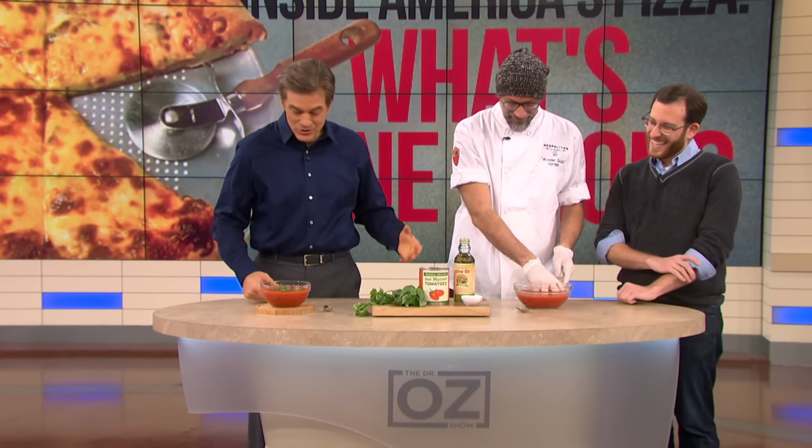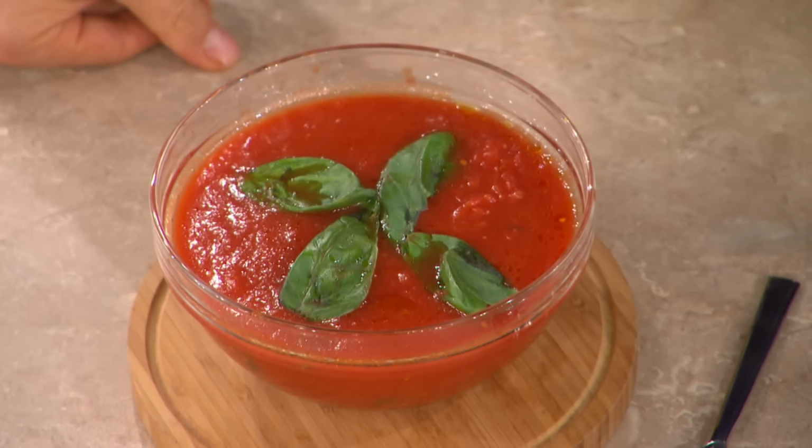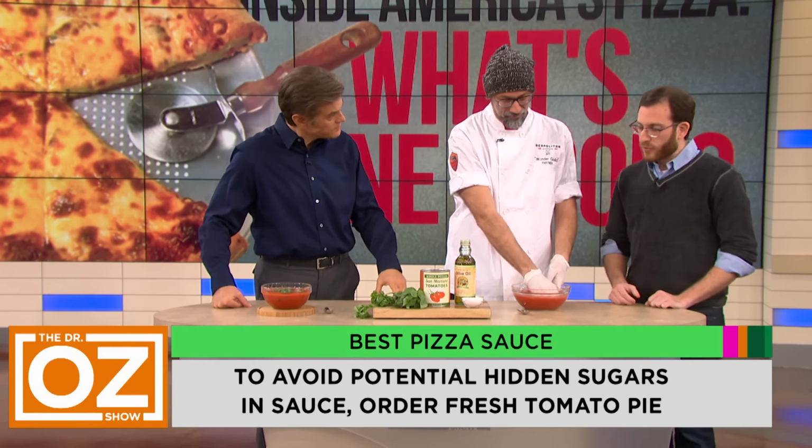All right. So if you're unsure, this is what it looks like after. That watery stuff's been dissolved into it. How do you order a fresh tomato pie? Can you actually get that, literally? Yeah, you can order a fresh tomato pizza.